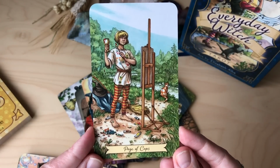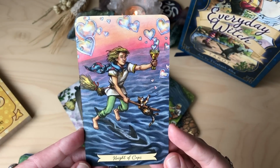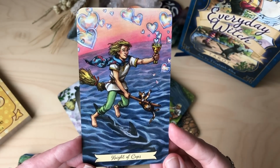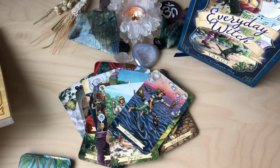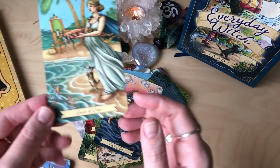Page. The Knight. Pretty sure, I'm going to look up whether that is a dolphin or a shark, because it looks like a shark. I'm stopping to have a look. What are we up to? The Knight. Page, Knight. It doesn't say. Okay, so Elizabeth, if you ever watch this, please tell me whether that is a shark or a dolphin, because anatomy-wise, it looks more like a shark.